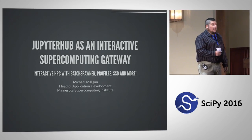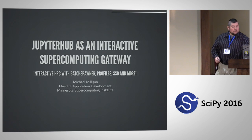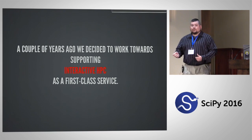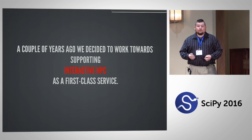My name is Michael Milligan. I'm the head of application development at the Minnesota Supercomputing Institute. We're essentially the research computing arm of the University of Minnesota. And we've recently started a significant push for interactive HPC as a service that we support at the level of one of our first-class services.